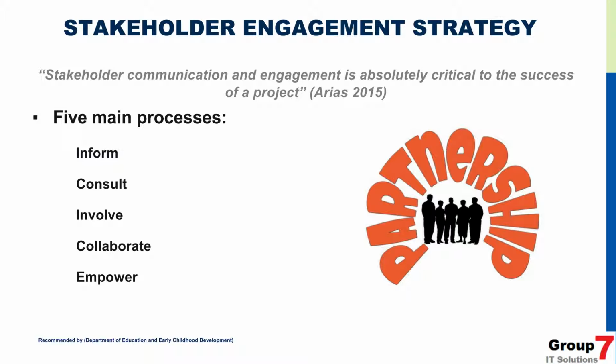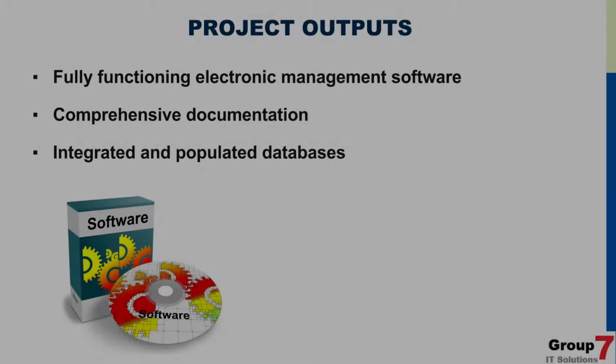Consult. We consult with the stakeholders on matters concerning the project. Involve. We aim to involve the stakeholders with a majority of tasks. Collaborate. We collaborate with the stakeholders on every major decision, as well as every small decision. Empower. We give stakeholders influence. They influence our decisions, our outlook, and it is our job to make this project as much about them as possible. With this involvement, we aim to keep the stakeholders as number one in the project.